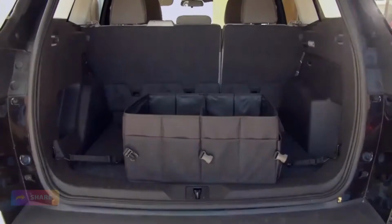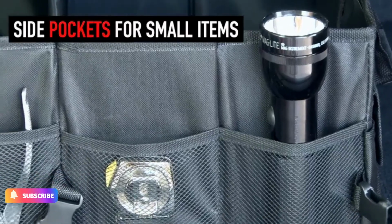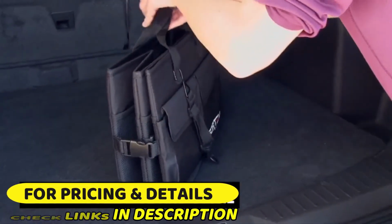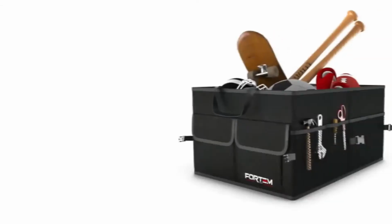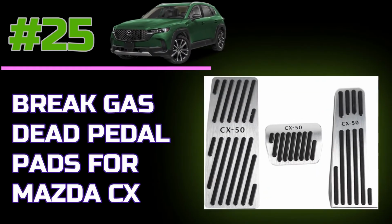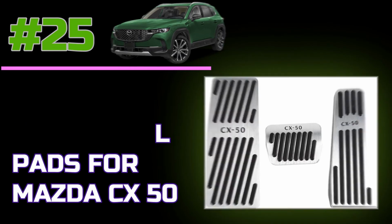Made with water-resistant material and strong handles, it's built to last and easy to carry. And when you need more space, just fold it down and store it away. It's a small change that makes a big impact. Get organized now. Next product in the list is brake gas dead pedal pads.